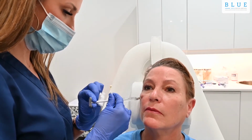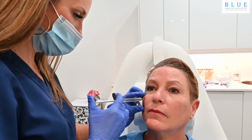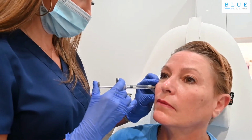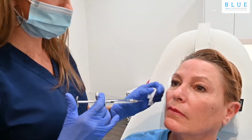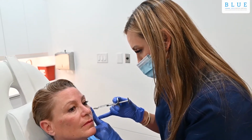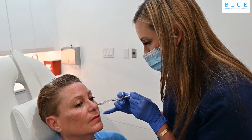I'm just going to do a little check, make sure we're not in any veins for a flashback. And then we're going to inject a tiny bolus right onto her cheekbone because we want to follow the natural contour of Cindy's face. I'm not trying to change anything, just give her back what she has lost. Okay, we're going to add a little bit of volume to this side as well. Once again, a little aspiration, make sure we're safe.